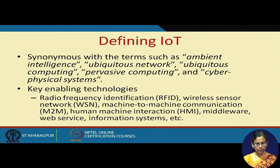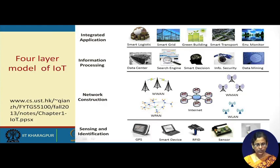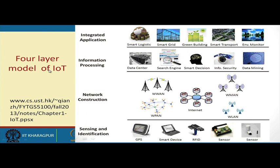Now, let us look at the 4 layer models of IoT. Let us try to see the 4 layers of IoT infrastructure. In the first layer, you have the sensing and identification devices. You have sensors, you have RFID tags and readers, then you have other smart devices and GPS devices and so on. So, whatever we have studied so far are the lower level of sensing and identification.